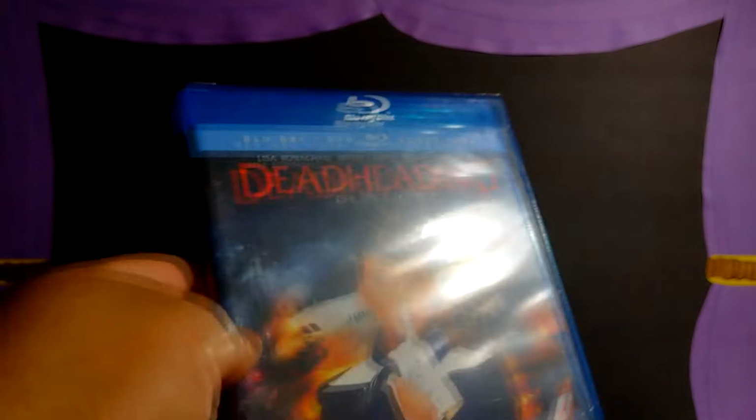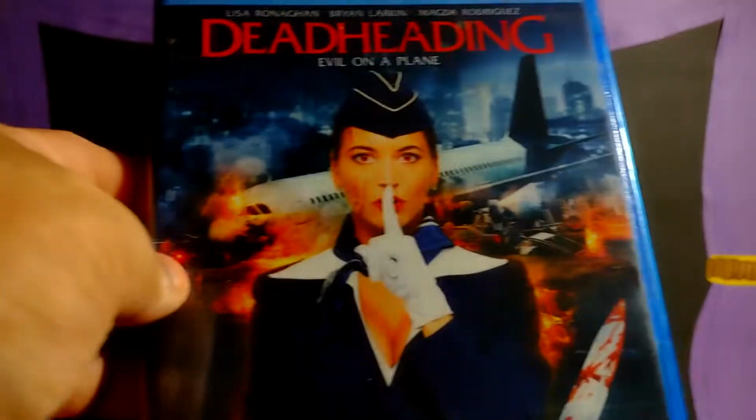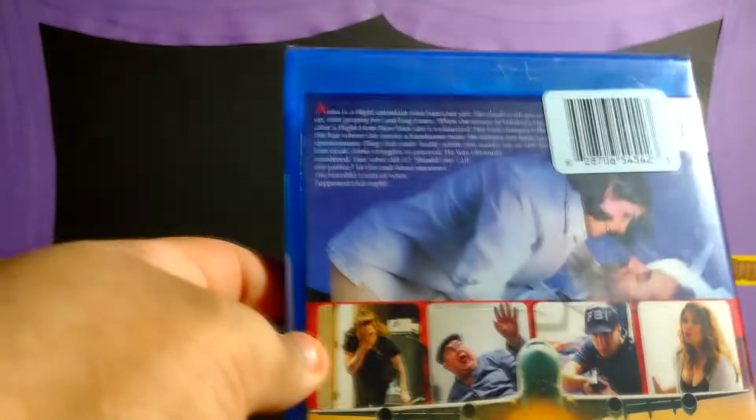Oh look, another piece of garbage from Echo Bridge. Deadheading. Evil on a Plane. Like, look at this. Like, come on. I buy this for you people, and mostly to torture myself for 91 minutes. But this looks awful. Look at that guy. Ah. Look at that FBI hat. That FBI hat's hilarious. Come on. That's funny. This looks terrible.